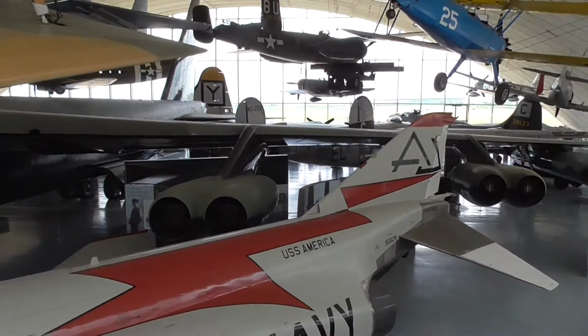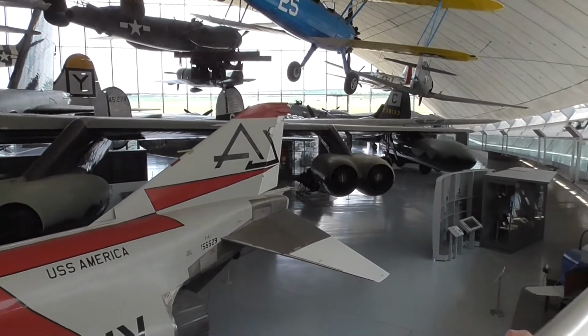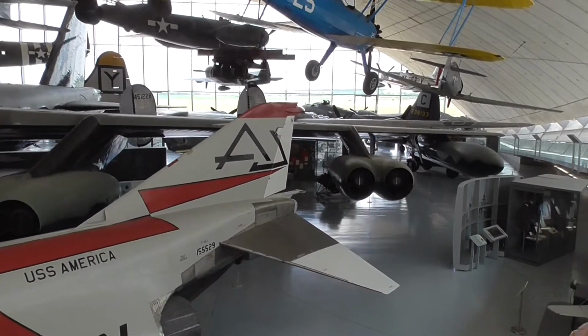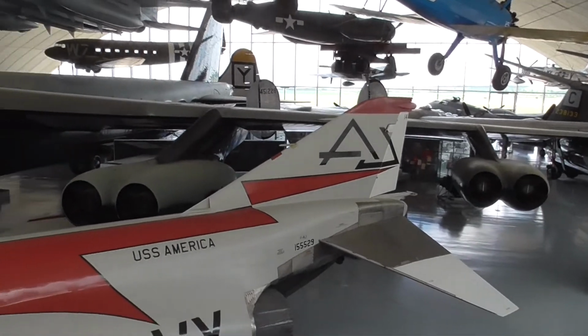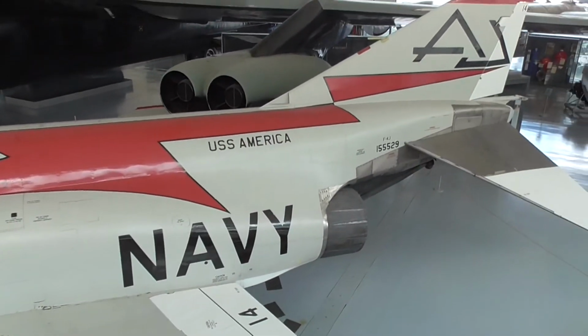Huge. Oh, yeah. Those things on the end of the wings are extra fuel tanks. So not bombs? No, they're not bombs. So what is this one? This is an F4 Phantom.